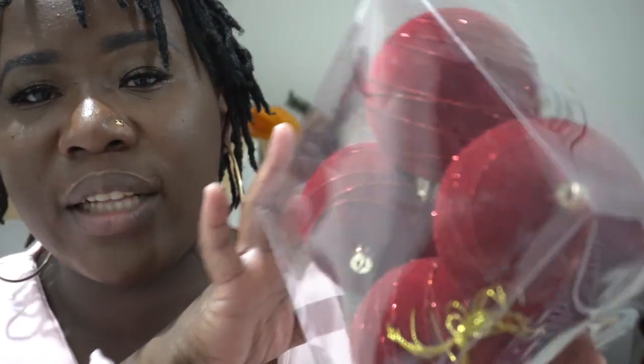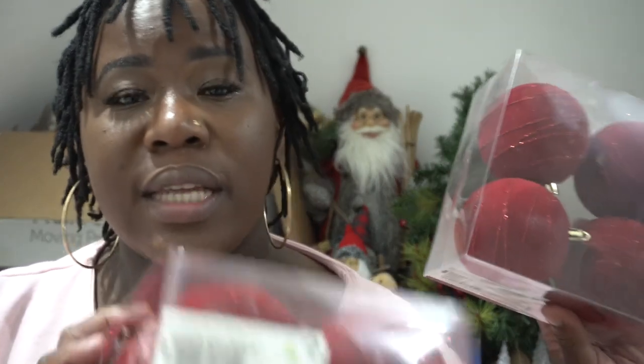The other things that I picked up are these mini baubles from Pound Shop. These are like the velvety colors. I really like this one because I feel like it's gonna have a little bit of shine. So that's my hint. This in Poundland right now, it's £2. They have this color and I think they have a blue one as well. So I just picked this red one.